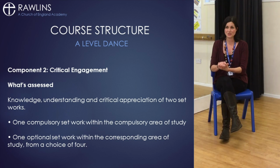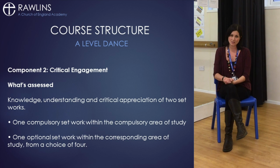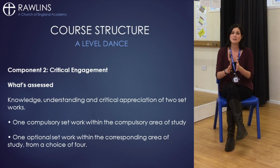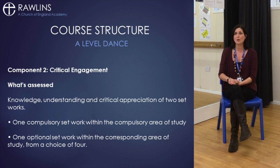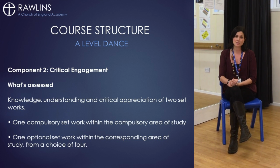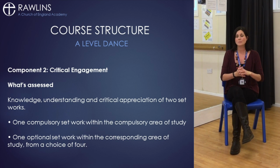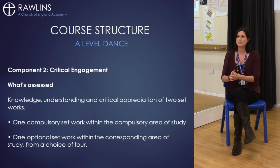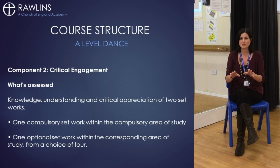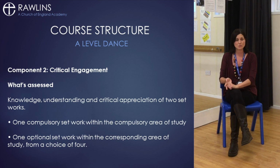We also have component 2, which is the written exam. This is split into 2 sections. We have section A, which focuses on Ballet Rambert, and it looks at the development of the company over time, how different practitioners have come in and shaped the company to where it is now. We study 2 practitioners and their developments over time. So we look at Robert North and Richard Alston.